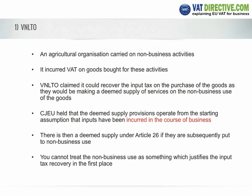You've got to ask yourself, can I recover the input tax? And if the answer is yes, then you recover it. But if they're subsequently put to a non-business use, then the deemed supply rules will kick in there. So VNLTO, a very important case in that legislation.